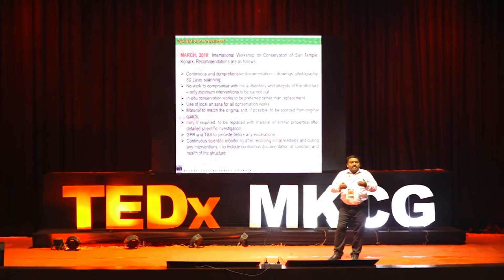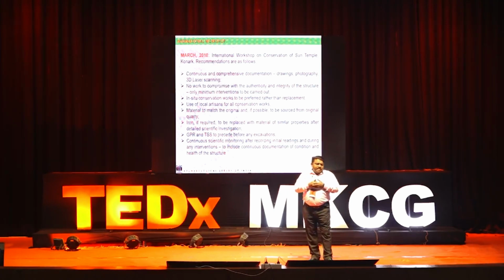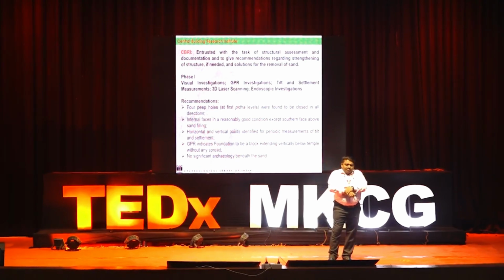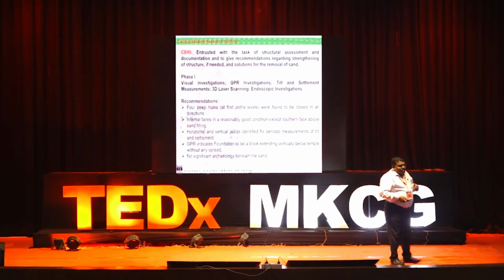Similarly, continuous scientific monitoring has to be done, which has been thoroughly implemented. In that, the Archaeological Survey of India pulled in the Central Building Research Institute, Roorkee, to suggest ways and measures to remove sand from the Sun Temple Konark. The CBRI was entrusted with providing proper guidelines and suggestions to remove the sand and conserve the temple. They did several scientific studies by means of GPR studies, laser scanning, endoscopic studies, core studies and plinth studies, and came up with 2 volumes of report.